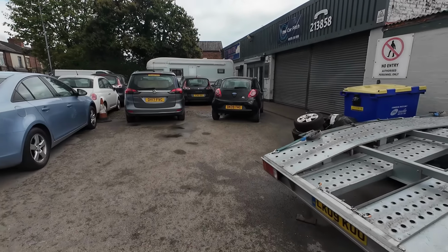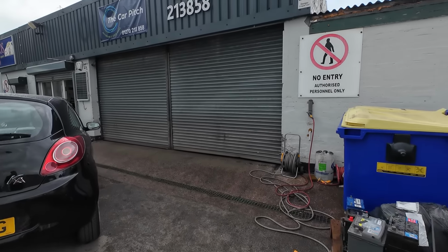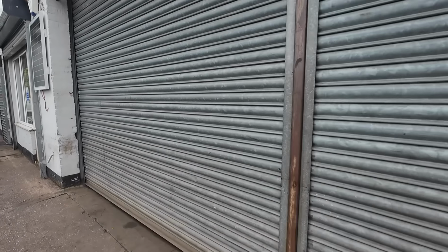Anyway, let me show you briefly inside what's going on there. I'll get these shutters open as well, because my mechanic has still not opened the shutters for some reason, and we'll have a bit of a chat about what's going on inside.